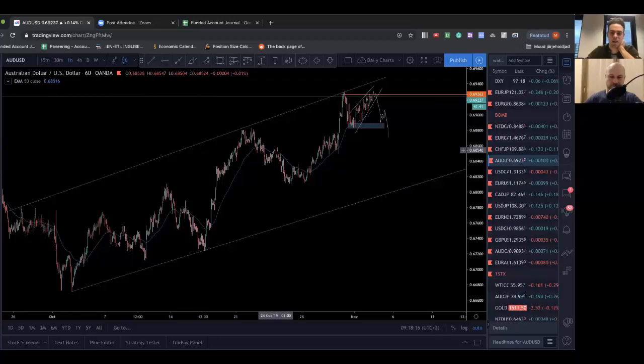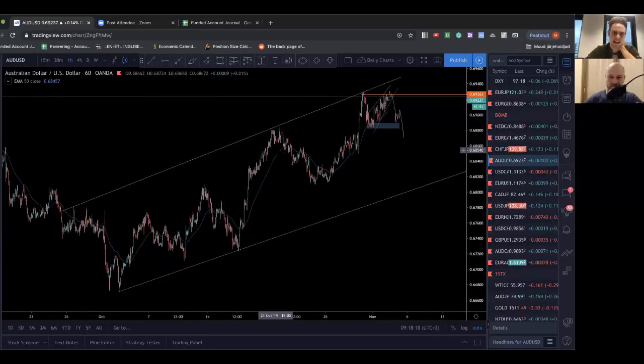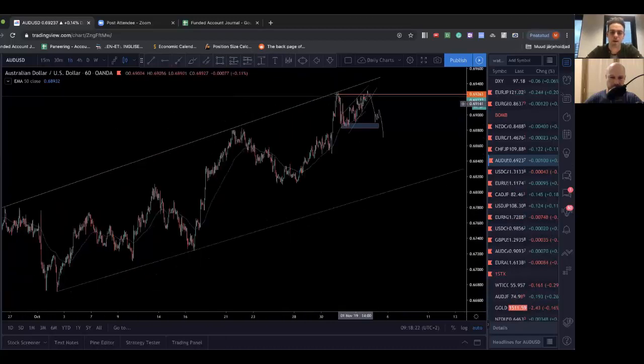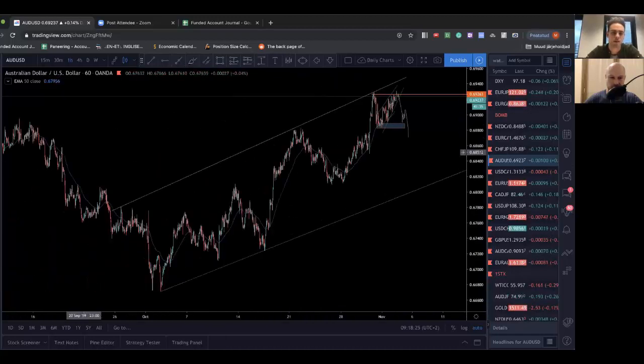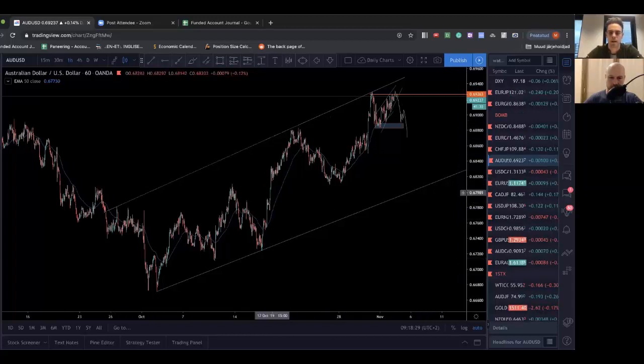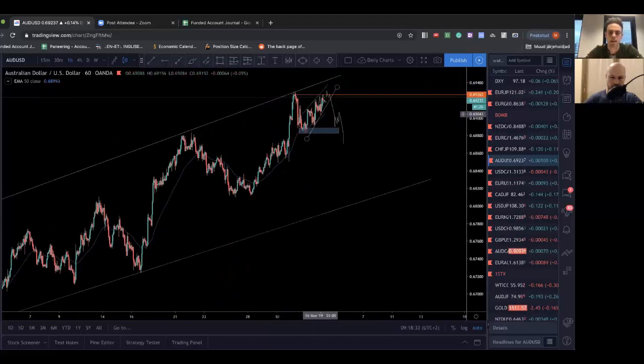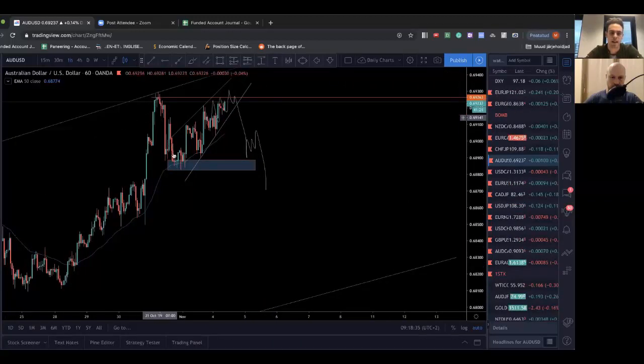Aussie dollar. As mentioned previously, I see that this one could be sold off because here's the pattern, sort of the channel that we're trading in, and here this double top. This is the nature of the price action.